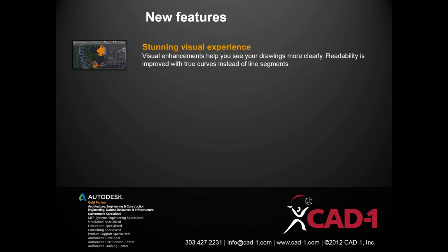But as long as you've got a good video card and good drivers, you're going to see some really nice visual changes in here. And I mean speed, not only just some of the cool things that make the drawings look better, but performance increases, which is always big. We're always looking for performance increases.